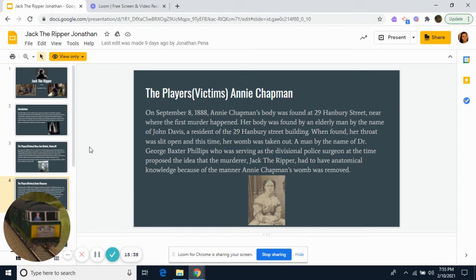At this time, her womb was taken out. A man by the name of Dr. George Baxter Phillips, who was serving as a divisional police surgeon at the time, proposed the idea that the murderer, Jack the Ripper, had to have anatomical knowledge because of the manner in which Annie Chapman's womb had been removed.